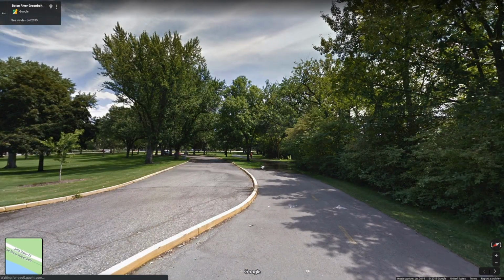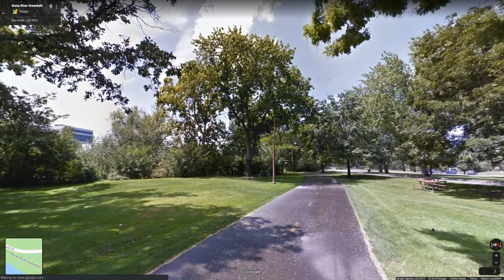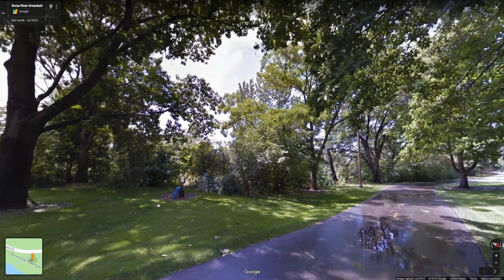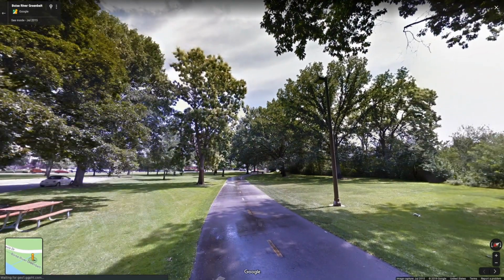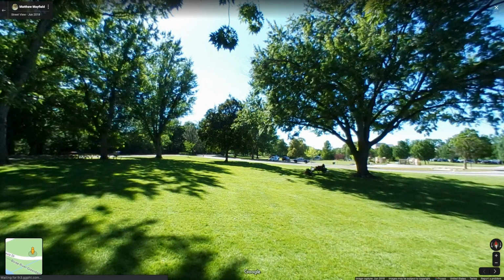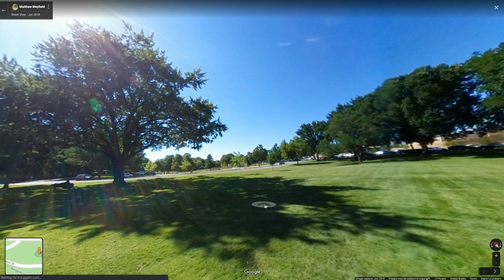Great place if you're a student. Come out, get some exercise. What was that person doing back there? Oh, I thought that was a person. I swear I thought that was a person, like, stretching. Weird. That was so odd. I was like, that's a really weird pose. No, it's just a pipe.